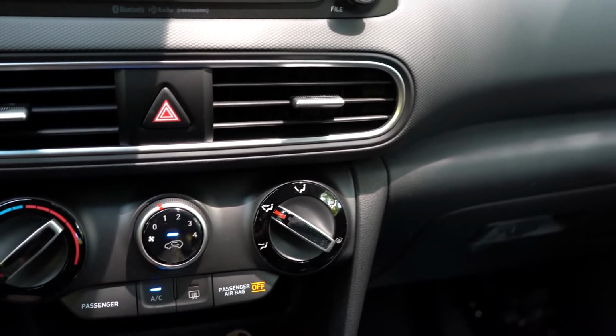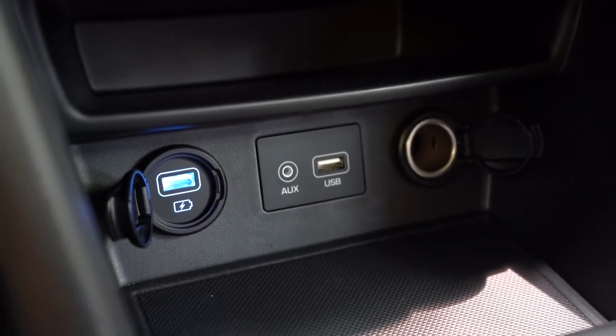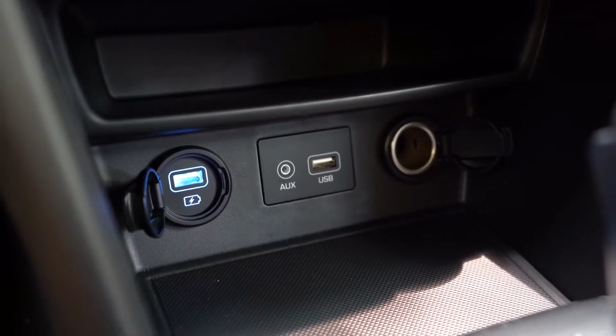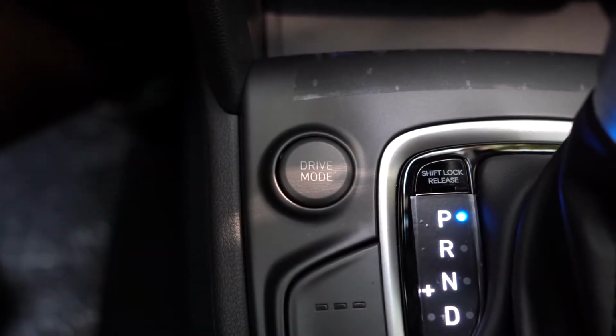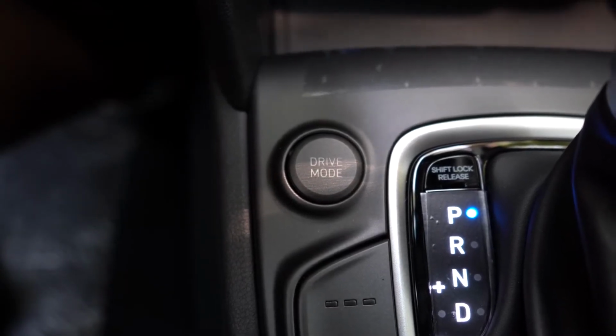I will say that just in front of the shifter, you have a little bit of storage actually. You have kind of a dual level storage setup. That's pretty cool. Also, you will find a couple of USB charging ports, an auxiliary port, and a 12-volt power outlet as well. Another thing I wanted to mention: to the left of the shifter, I did tell you there was a drive mode button, but to the right of the shifter, if you go with the all-wheel drive configuration, there's actually an all-wheel drive lock button.